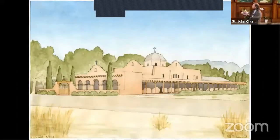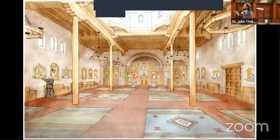And I designed a large church for a parish in Albuquerque, which again is in this native adobe style. I wanted to use the old Spanish style of church building where it's got the wood beamed ceiling, but expand it wider to be more suitable as an Orthodox church and put a dome up inside the wood ceiling.